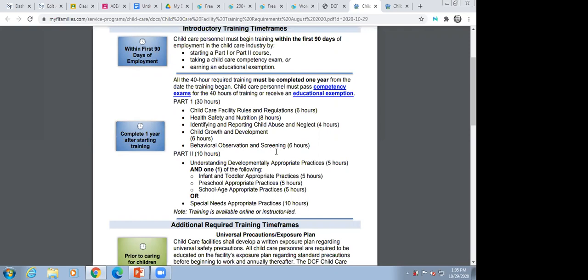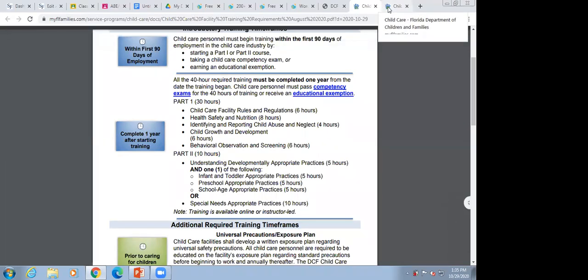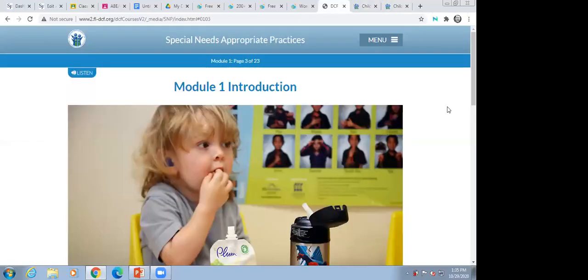And then the students can choose another one. Often in our program, students choose special needs appropriate practices to work on. And we end up working through that. Now, I should say we work through it instead of we teach it, because I do work hand in hand with the students to help them through their online training and to make sure they learn the material.